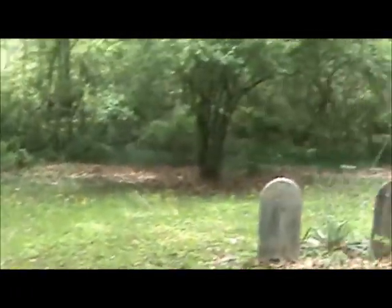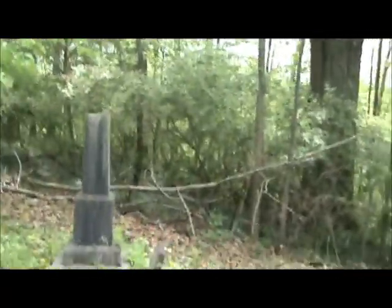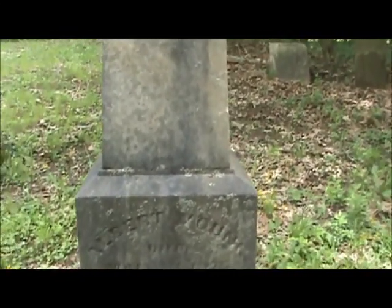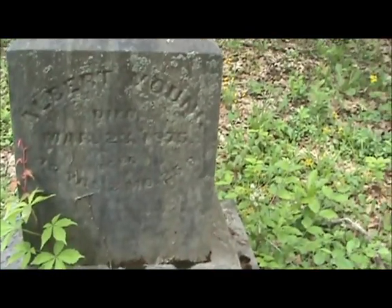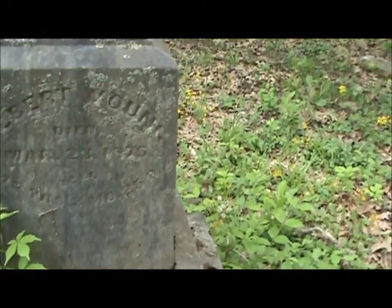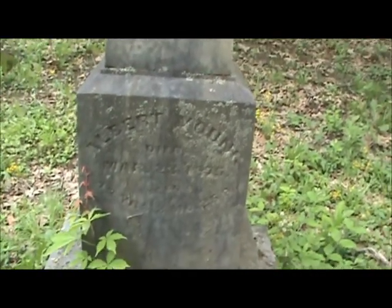That's looking back out of the toe. So it looks like what we're calling the toe here, the toe of the RT4 cemetery, is the original cemetery. And we have what looks to be the crown of the old section, would be this dude right here. And this is Albert Mount, maybe? 1875.